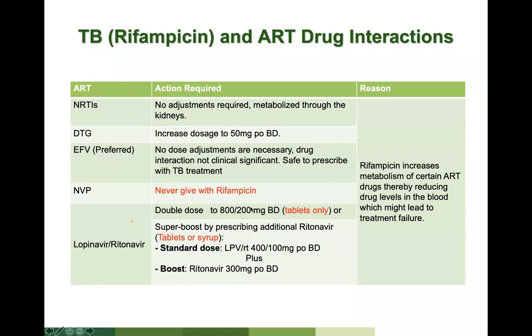So it's important to know what to do in the context of TB, because rifampicin is a liver enzyme inducer. It activates these enzymes, and then they metabolize other drugs very quickly. Which drugs are those? Dolutegravir and lopinavir, ritonavir. So if a patient is taking dolutegravir or lopinavir, ritonavir, and they are also taking TB treatment that has rifampicin, you need to increase the dosage of DTG from 50 daily to 50 milligrams BD, or your lopinavir, ritonavir to a doubling of the dose if it's tablets, or even prescribing additional ritonavir for both tablets and the pediatric syrup. So this is very, very, very important, right?